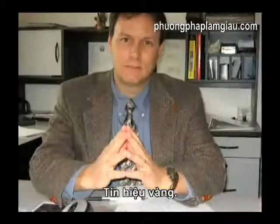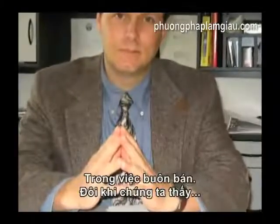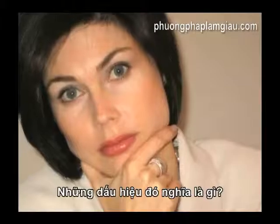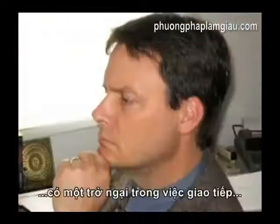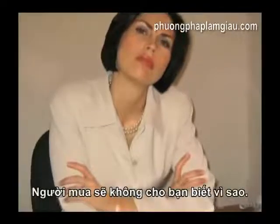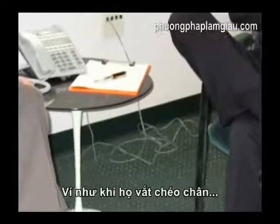Let's talk about yellow signals. Here are some typical yellow signs. A steepling gesture, a sign of superiority. In sales, many times we see self-touching gestures, like the hand on the chin. What do these signals mean? We can't know the exact meaning, but we do know that there's an obstacle preventing open communication between you and the buyer. The buyer won't tell you what it is, but the body language says, there's an obstacle, proceed with caution. Like in this example, crossed legs.